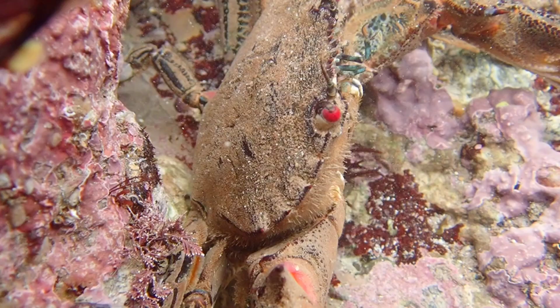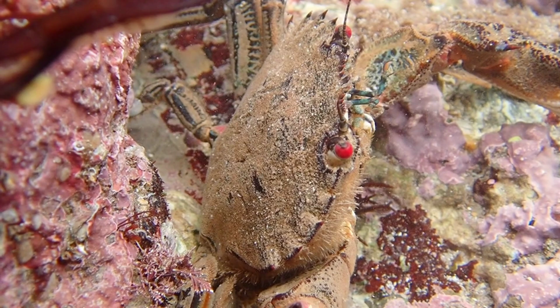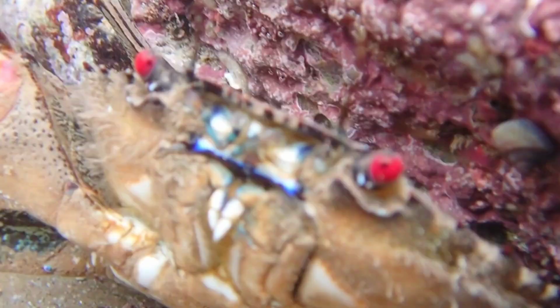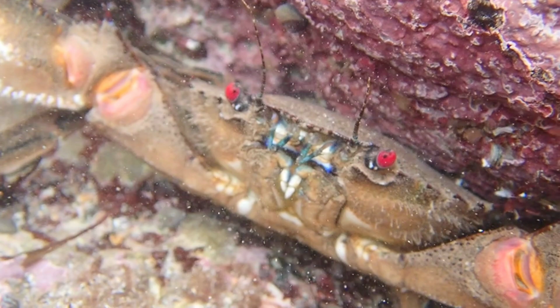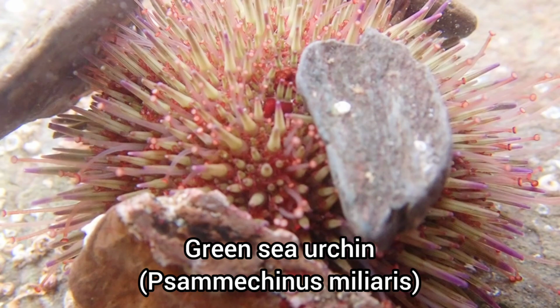This giant velvet swimming crab is one of the biggest I've ever found. And while I was trying to get some close-up video of it, it actually grabbed the camera, which just highlights how aggressive these crabs can be. You can also find lots of green sea urchins at Wembury, and it's really interesting to watch their tentacles moving around.